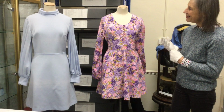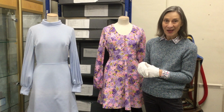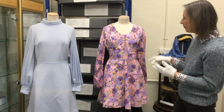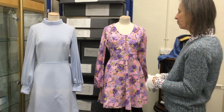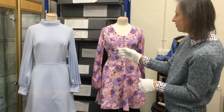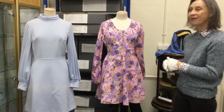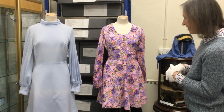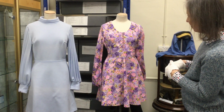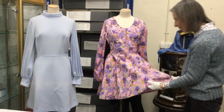So I think today sizes have been very much manipulated to make people think they're smaller than they are. So probably if you went into a shop and saw a dress like this today, you'd probably think, oh, that's probably about a size 8, size 10, and this is probably a 10 or a 12, but in actual fact, they are larger sizes. I think that's all that we need to say about these dresses.